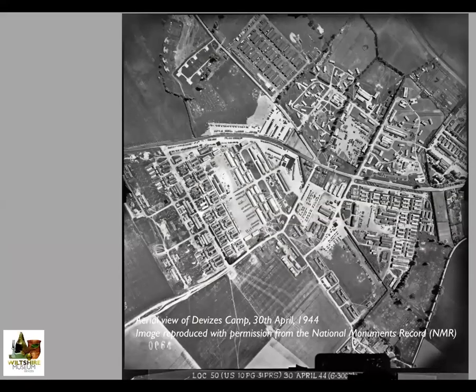This is an aerial view of the camp at Devizes. Just to situate it, the fork you can see in the road just there is the road off to Bishop's Cannings. That's the London road heading off towards Avebury. So what's now the Hopton Industrial Estate, and also where Lidl is, and the housing up towards Bishop's Cannings, all of that was the American Army base.